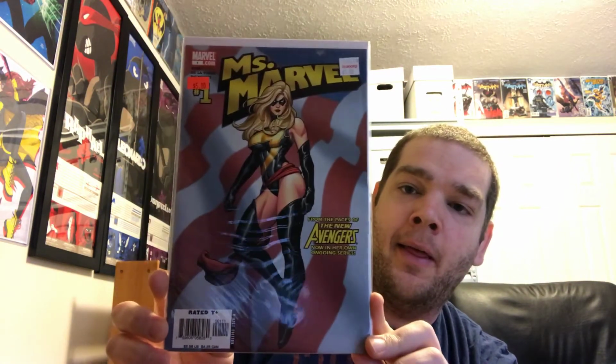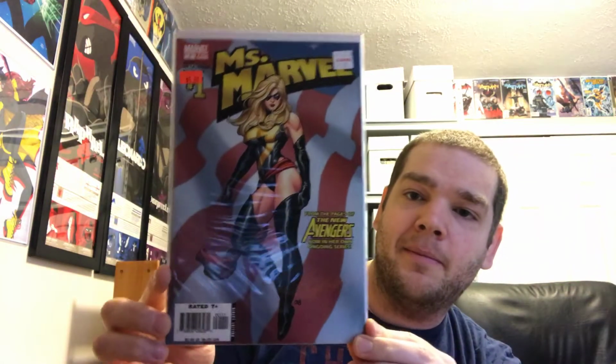And I could be wrong, I think this is issue 1 of that run. I already have a copy or 2 of this as well. Frank Cho cover. So, like I said, I was surprised that was there. They also had 50-cent bins there, but I usually don't shop the 50-cent bins because they put the sticker right on the book and it drives me crazy.